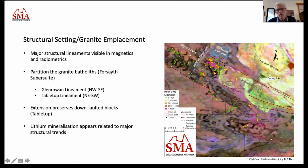The main area for our lithium is in this sub-block here, which appears to have been raised and tilted such that the sediments are now dipping almost vertically. Over here we have the remnants or the main bulk of the Forsyth Supersuite, divided here into the Forsyth granite. Here the Ropework granite. Over here is a granodiorite, and I probably cheekily mention here that the GSQ has failed to map this one.